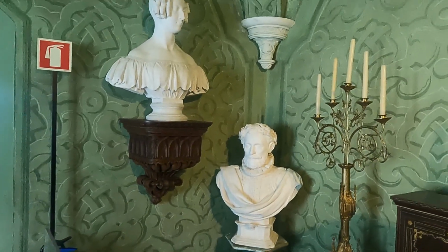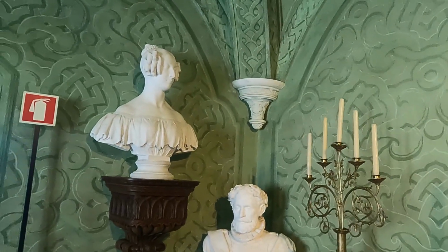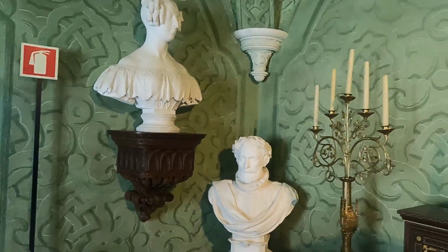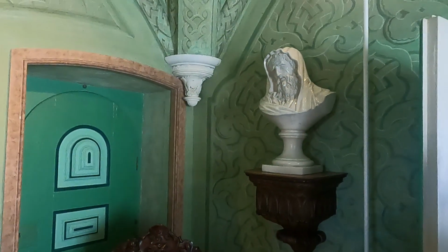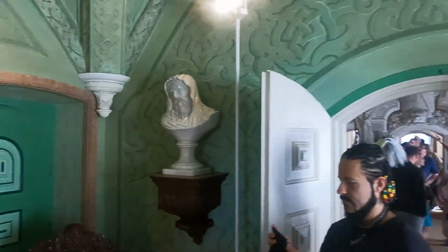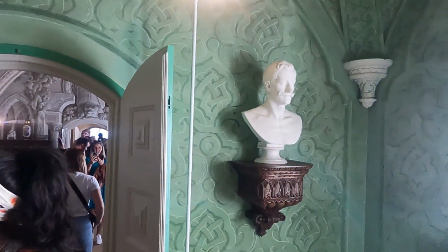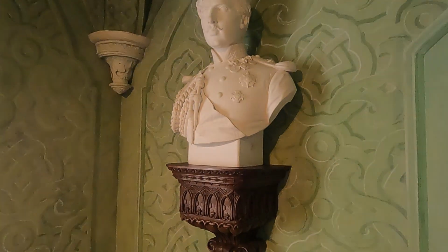Green room. This was the first room in the Palace of Pena to receive a mural decoration. Painted in green, white, and dark tones, which still remain. This was the antechamber to the sitting room. The busts represent Queen Pauline, Louis of Orleans, Queen of Belgium, Charles Albert, King of Sardinia, and the Allegory of Winter.